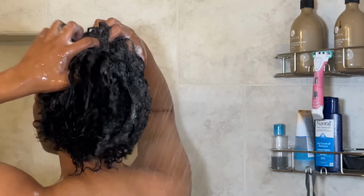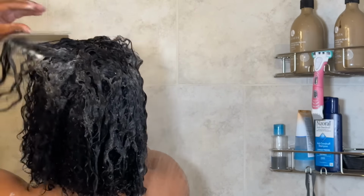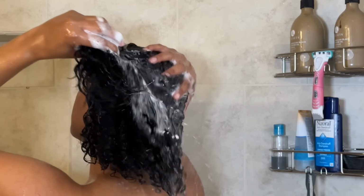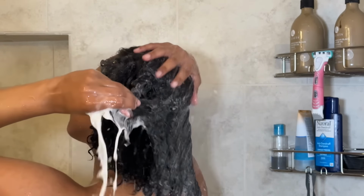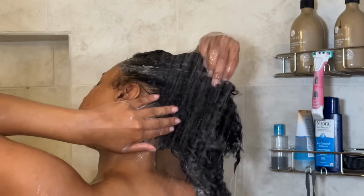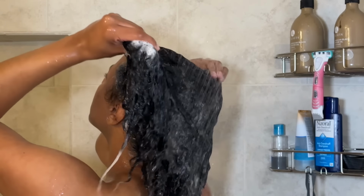So I recently went through all of my old products and got rid of everything that had sulfates in it and parabens and things that were just really harmful to my hair. And those were honestly some of my favorite products. But I am currently super focused on the health of my hair, so those products just had to go.